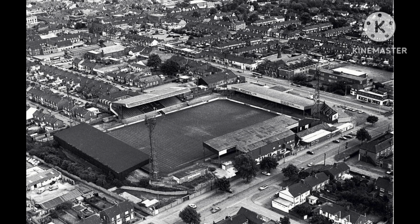Scunthorpe United were founded in 1899. In 1910 they merged with local rivals North Lindsey United to become Scunthorpe and Lindsey United and joined the Midland Football League in 1912. Evidence shows that the Old Showground site, situated in the centre of Scunthorpe at the junction of Doncaster and Henderson Avenue, was hosting events including the annual Scunthorpe Show as far back as 1867.